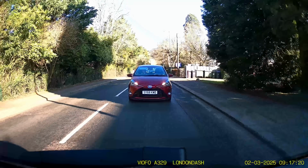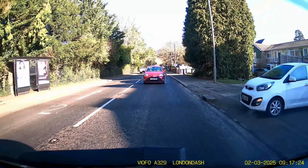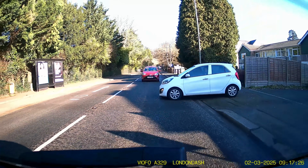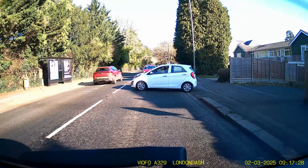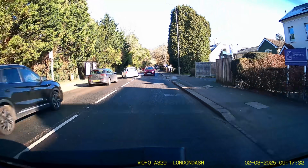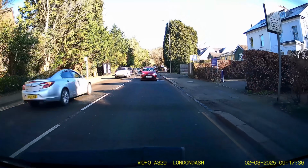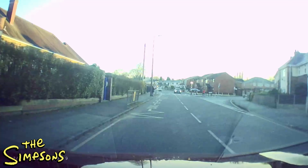And that goes for the other window as well, as the car behind me lets him out. He can't see this way neither, so he has to open the bloody window to see. That car lets him out. Everyone else has to wait because he's pulled out. And look how slow he's driving down the road because his car's not warmed up. He's not ready to drive.